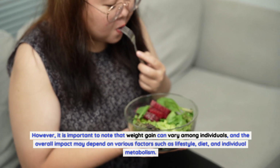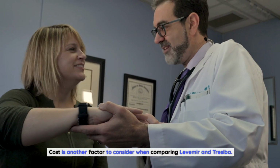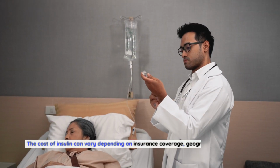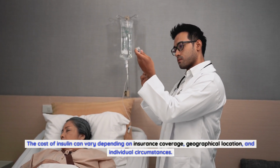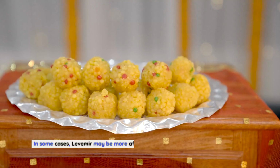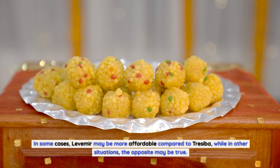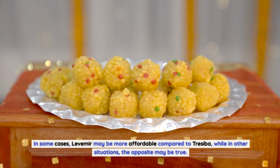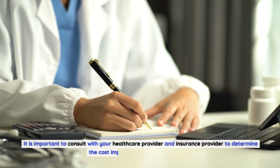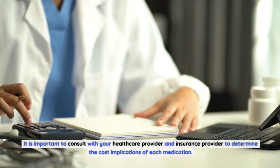diet, and individual metabolism. Cost is another factor to consider when comparing Levemir and Tresiba. The cost of insulin can vary depending on insurance coverage, geographical location, and individual circumstances. In some cases, Levemir may be more affordable compared to Tresiba, while in other situations, the opposite may be true. It is important to consult with your healthcare provider and insurance provider to determine the cost implications of each medication.